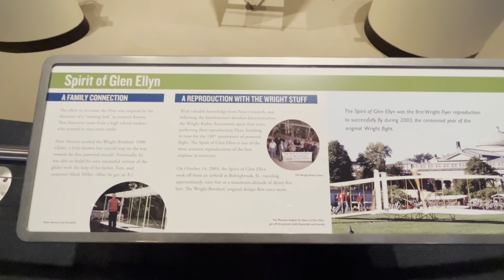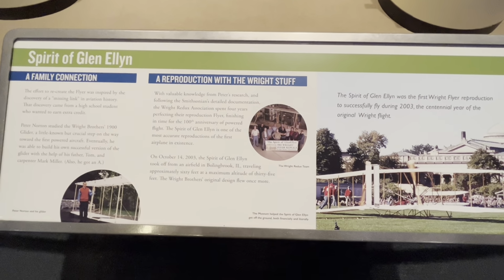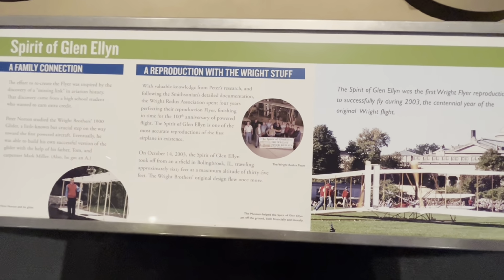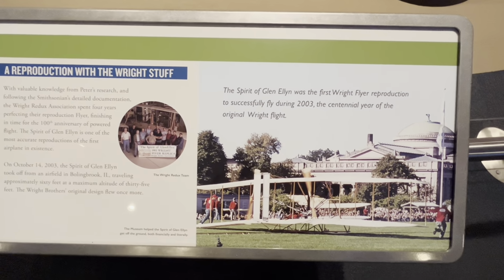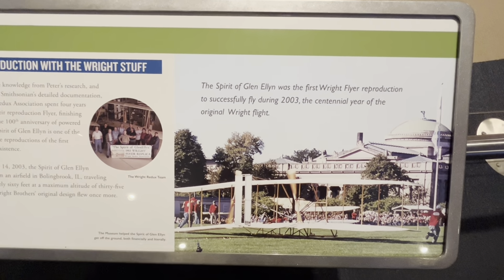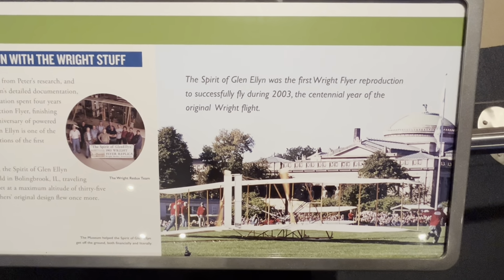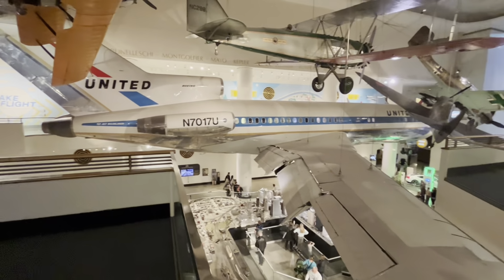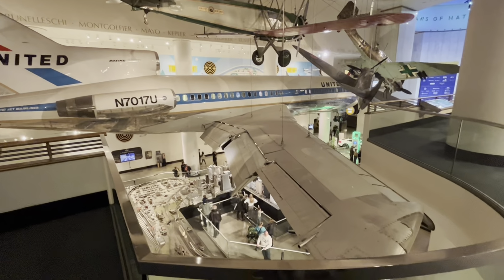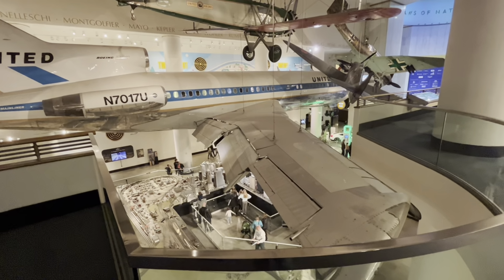So it turned out this flyer that I was just looking at is called the Spirit of Glen Ellen. And it's an exact replica of the 1903 flyer, and it took off exactly 100 years after the Wright brothers did. Here's another vantage point of the 727, right next to the wing here, with the flaps going up and down.